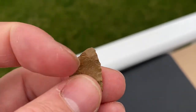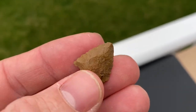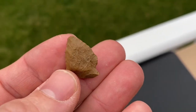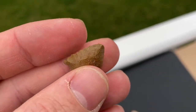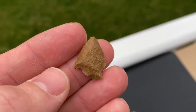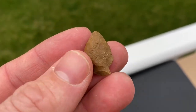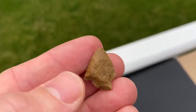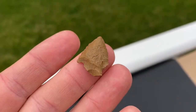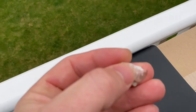We find a lot of this, and I don't know if anybody else finds it, but we find a lot of this brown, really chocolatey brown flint, and I don't know if it's just from how it's aged or what, but it's all in the lower section of the field. So up on the higher areas we find more of the colorful flint, and in the lower section, it seems like the lower ground is just full of this brown flint. I don't know if anybody knows exactly what that is, but that's kind of interesting.